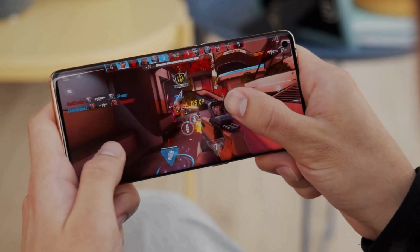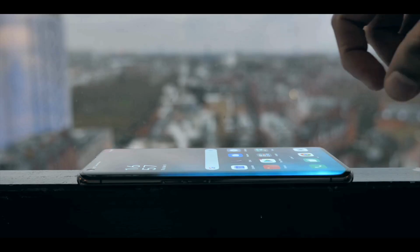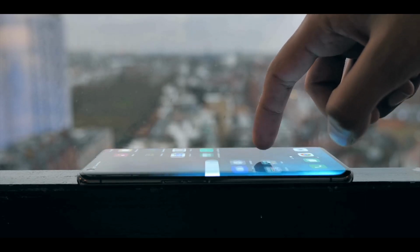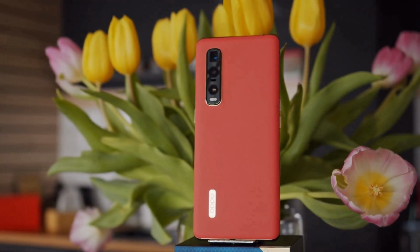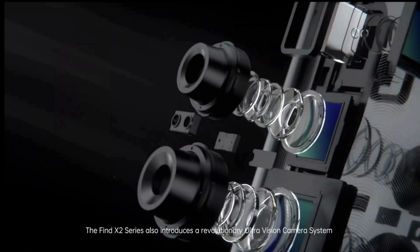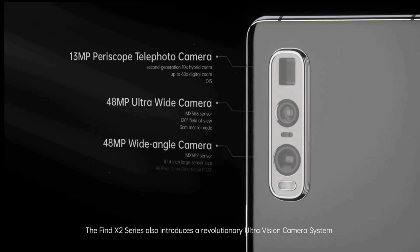The Snapdragon chipset endows the Find X2 Pro with super fast 5G connectivity, as it has a 5G modem built in. Oppo told us there won't be a 4G only X2 handset. The Oppo Find X2 Pro has 3 rear cameras, 2 of which are 48-megapixel sensors, the main camera and an ultra-wide snapper, while the third is a 13-megapixel telephoto snapper.